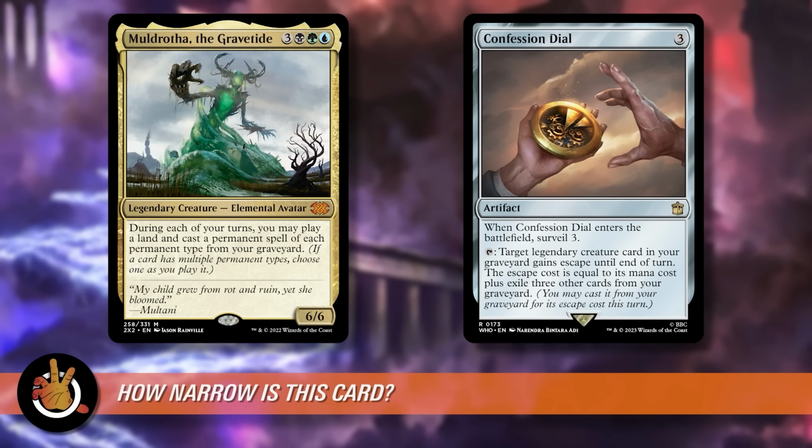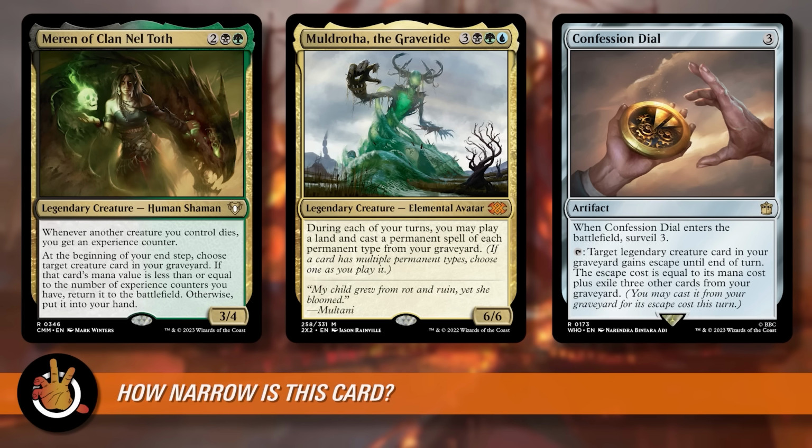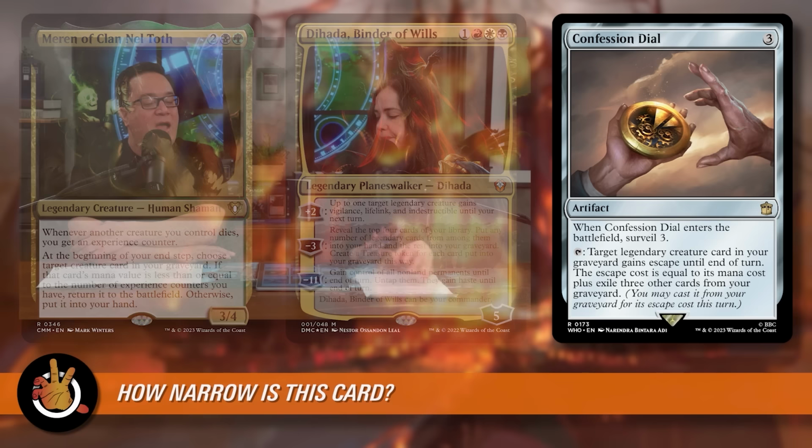And once your Moldrotha's out, you can recast this if they destroyed it. Exactly. Yeah, that's nice. So I think in a Marin deck, like a focused graveyard deck where you're really, really built around your commander, Confession Dial becomes great. But I'm also really curious about it in my Dehada deck, which is a very focused legendary deck, and Dehada sort of incidentally mills. Yeah, you have to have that mill component.